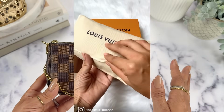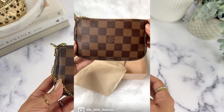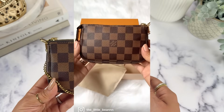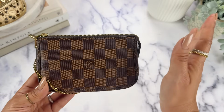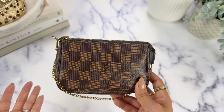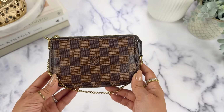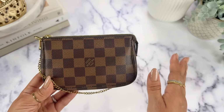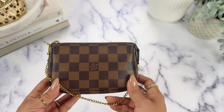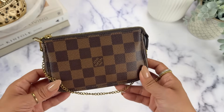Because even at that time, I remember thinking that the retail price for the mini pochette was insane. And that was back when it retailed for $540, which again, I just thought was ridiculous. So I can only imagine what people's opinions of the price would be now, given that it is retailing for $795. Again, that's nuts. But anyway, I won't spend too much time reviewing this one as it is quite common, but overall, this is really just such a great catch-all.